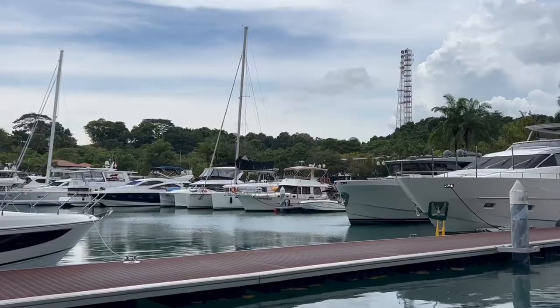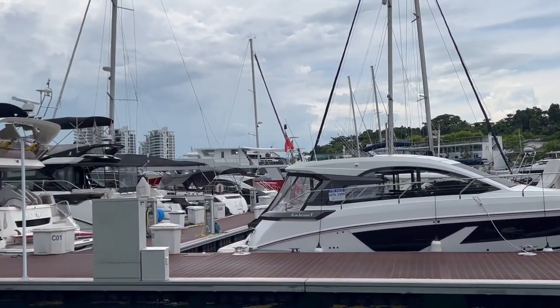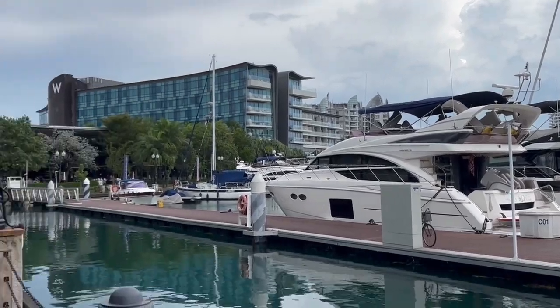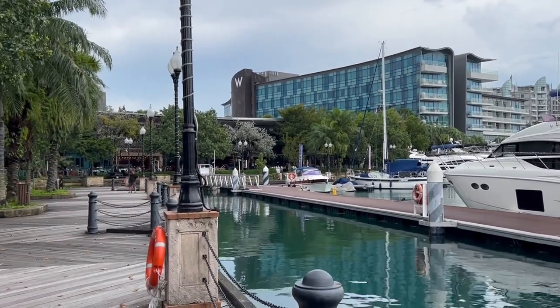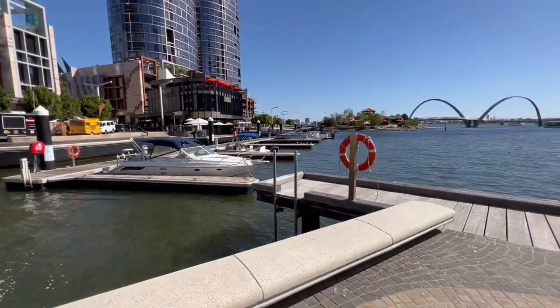You know, this place really reminds me of Elizabeth Quay in Perth. Look at the surrounding, doesn't it feel... Whoa, wait a minute. We are in Elizabeth Quay. No more here in Sentosa.